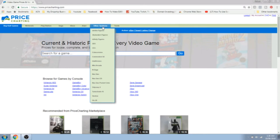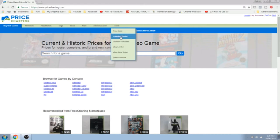And then under the Tools is all the different options you can go through, which is what I'm going to show you here. I'm going to go through this a little bit backwards, in the same sense as I did with Game Value Now, for the beginner side of things. So I'm going to first show you the lot value calculator.